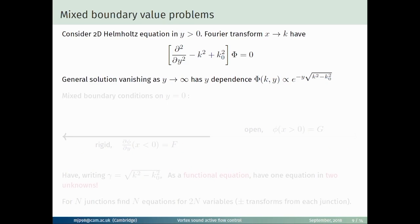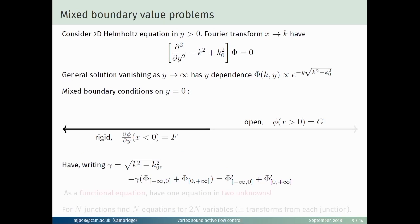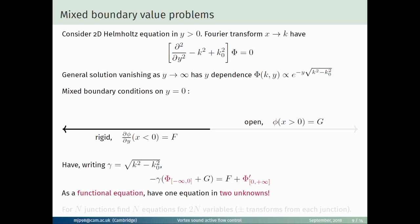So typically, we have our PDE. We'll apply some appropriate transforms to reduce it to an ODE, which we can then solve to find our general solution. And then we want to impose the boundary conditions. And of course, as soon as we get these mixed boundary conditions, we find difficulties because with our transforms, we have to split where our junction is. And so in particular, when we start to impose, say, for a semi-infinite rigid plate, we end up with a functional equation with two unknowns. So we can't solve this directly. This gets worse when we have more junctions: when we have n junctions, we get n equations, but 2n unknowns, in fact.